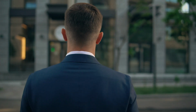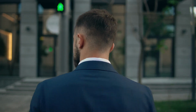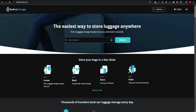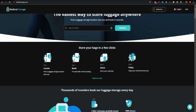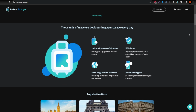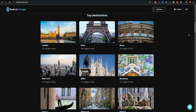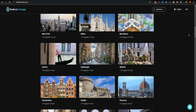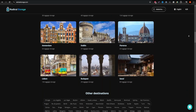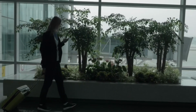Planning to explore the beautiful city of Prague, but don't want to be burdened by your luggage? RadicalStorage offers a simple and reliable solution to store your bags while you enjoy everything the city has to offer. In this video, I'll show you how to deposit your luggage at a storage point in Prague using RadicalStorage, a trusted platform that partners with local businesses such as hotels, shops, and cafes to offer secure, fully insured storage.